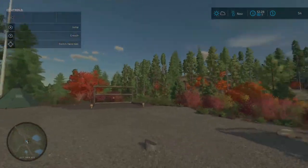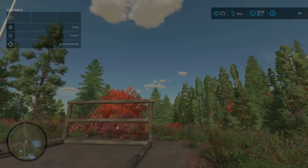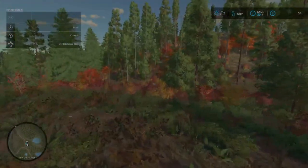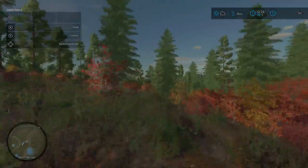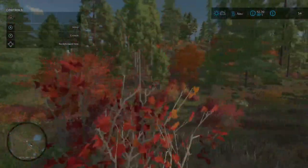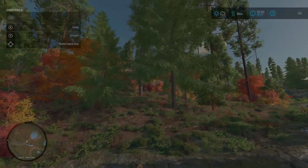Last episode, what we was doing is we was actually logging on the north side of our claim, but I figured we could do a little bit down here on the south side of the claim. Get back in here and cut some of these trees down.